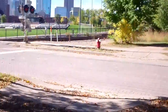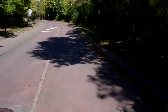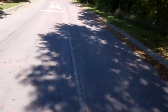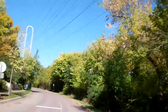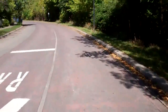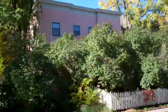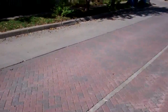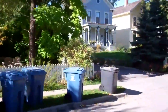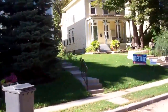Okay, now I forget what road they call this. I'm going to see if I can shift here. See the nice power lines. I don't care for the color, but that's one of the old ones they restored. Same with that one. These are some beautiful houses. I think that's 1860s or 1870s, these two.